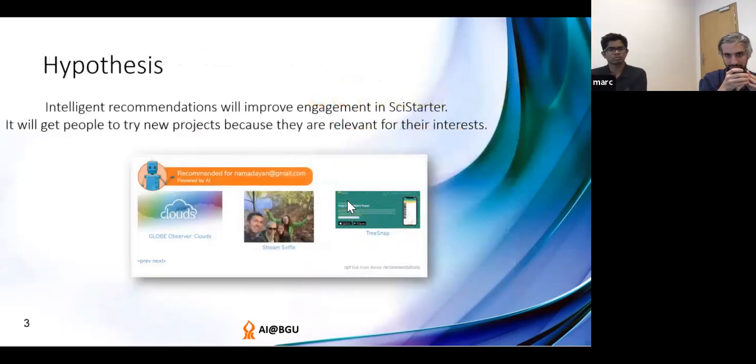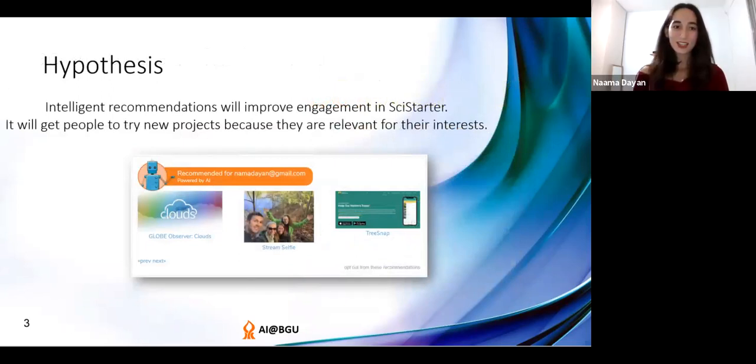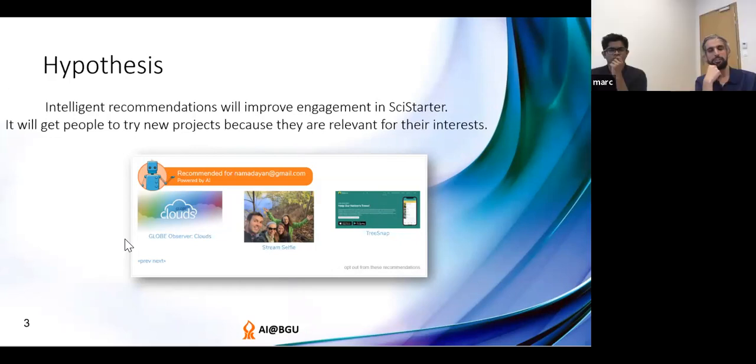Feel free to stop me if you have any questions. Our goal in this research was to create a smart recommendation system so participants can easily discover the projects most suitable for them. Our hypothesis was that by giving recommendations, we can increase user engagement in SciStarter and their participation in projects. Currently, users in SciStarter have a very low retention rate, and they stay just one or two times and then quit. So our goal is to increase their engagement and make them stay by recommending projects that might interest them.